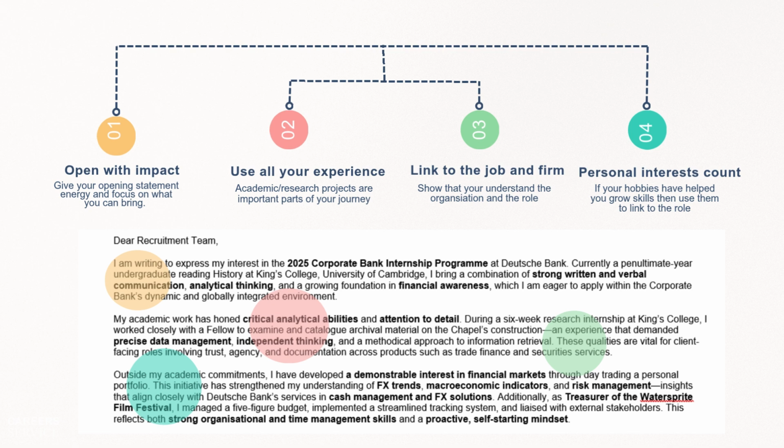You can put experiences, both academic, extracurricular, and professional, all together to give a combined list of examples of where you've been able to meet the skills and criteria of the role. Number three is linking the job spec to the firm. So you want to be thinking about linking the actual job spec and the firm to some of your interests and achievements.